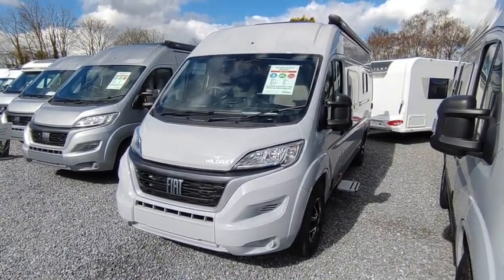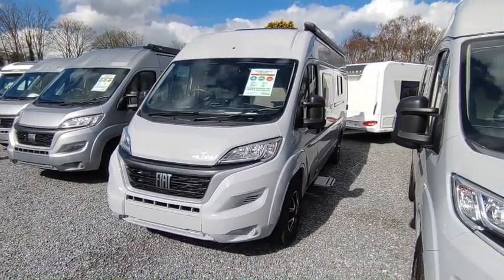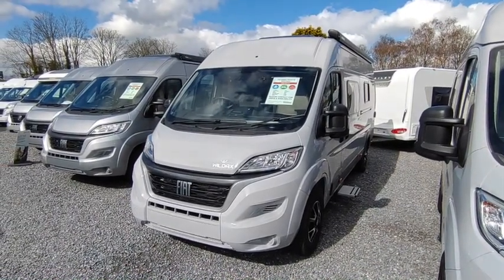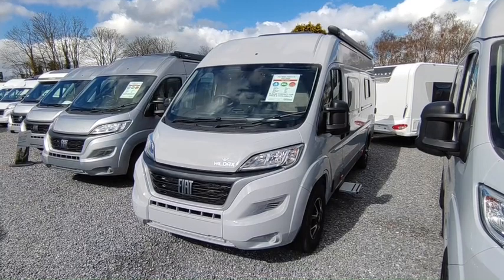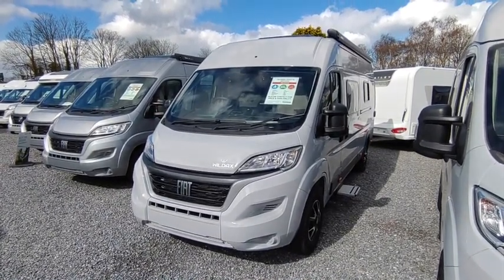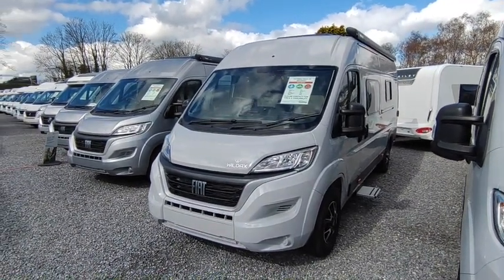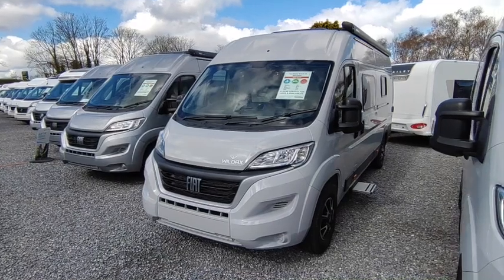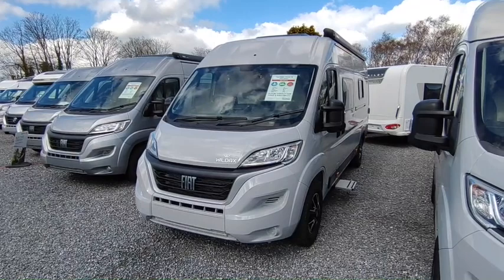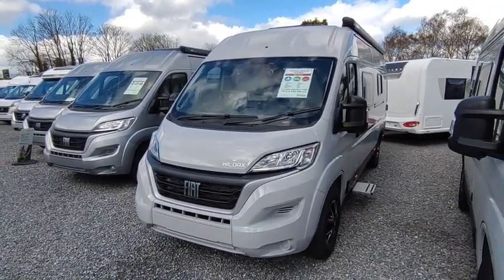Wildax are a very large British manufacturer, part of the even larger French Rapido group these days, and they're one of Britain's biggest van converters, based up in Yorkshire. They build innovative, high quality, year-round capable van conversions with some interesting different layouts and British friendly layouts, nice lounges and kitchens, but with the European twist of year-round capability and very good build quality compared to most British brands, I would say.